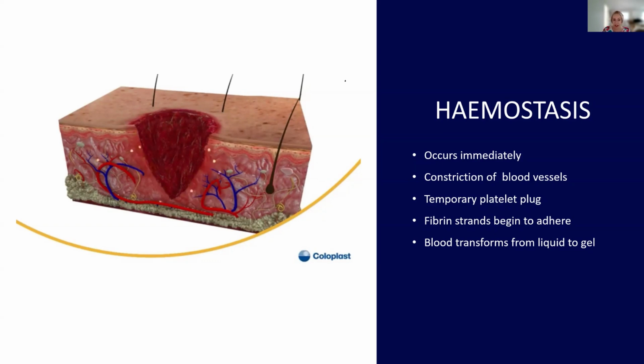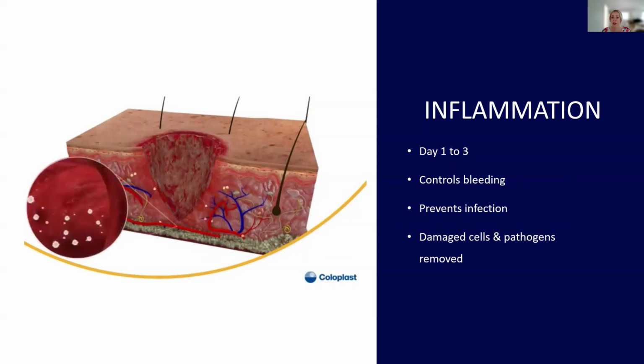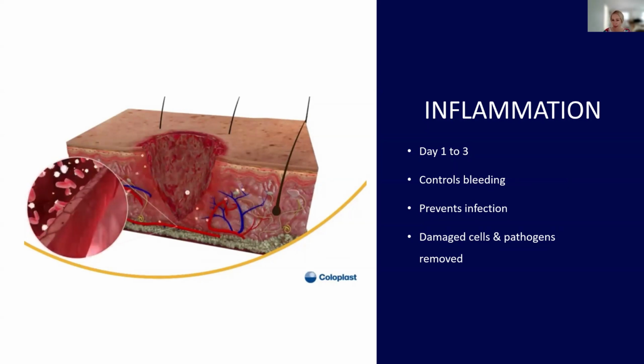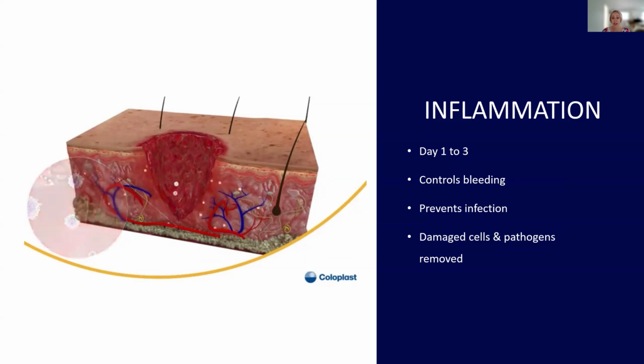So our next stage of healing is our inflammatory stage. Now, this is the second phase in wound healing, and it begins immediately after the injury. So this stage is crucial to controlling bleeding and infection. The inflammation stage typically lasts for a few days, but it can be prolonged if the wound is a lot larger or if it's become infected as well. It is a critical stage that sets the stage for the next few steps in the healing process by ensuring that the wound is clean and ready for new tissue formation.